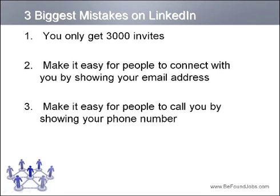Let's go next to the 3 biggest mistakes that everyone makes on LinkedIn, because I know some of you have been staying with us waiting for this, and I want to cover this. It's real important that you understand these 3 things. Any one of these can really cause you to not get results in your job search.